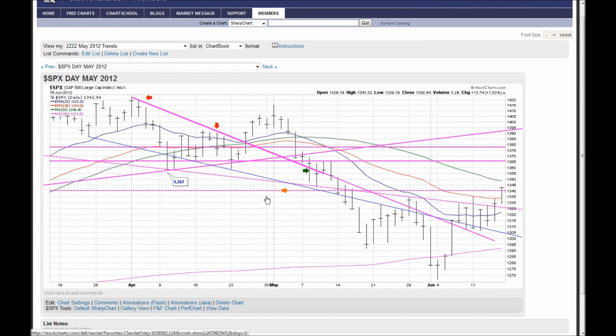This is a daily chart of the S&P 500, another that we have shown in the past several times. Kind of a noisy chart, but easy to understand if you take things in isolation. This pink line here is the 200-day moving average. Here, things did not look good at all. We're in a downtrend and we broke the 200-day. Since then, things have improved.